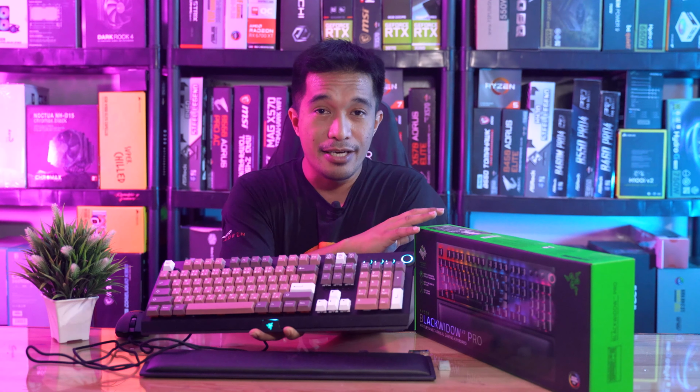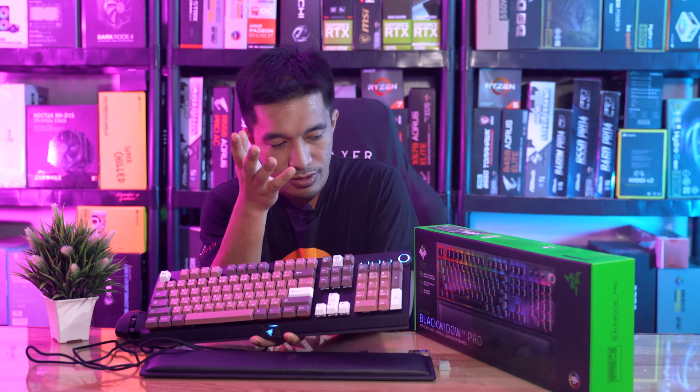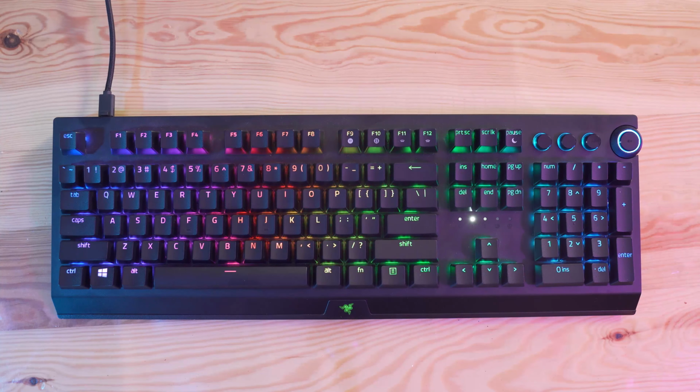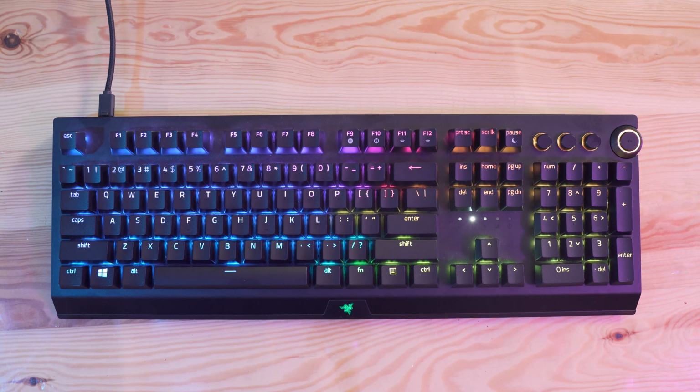Unang-una, yung packaging pala niya, sobrang premium na. Makikita mo dyan na fina-flaunt niya yung sobrang bright, sobrang vivid na colors ng kanyang RGB lightings, and then details or highlighted features like Razer green switches, tactile, Razer HyperSpeed technology, and yes, double shot ABS keycaps. And yan po yung mga mismong nakita natin with this keyboard.